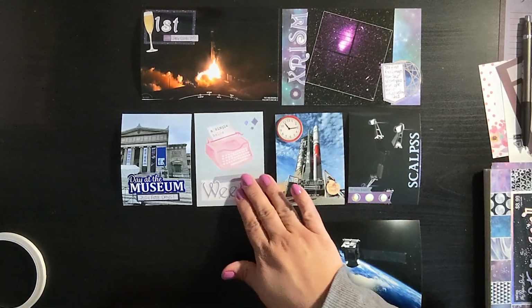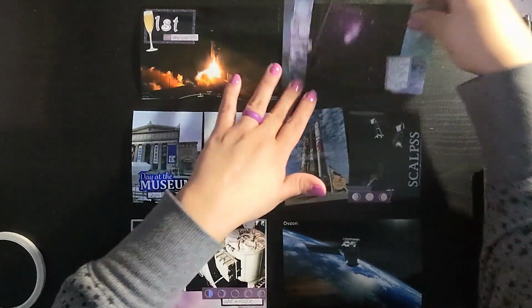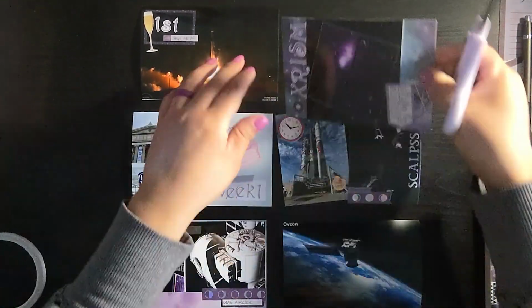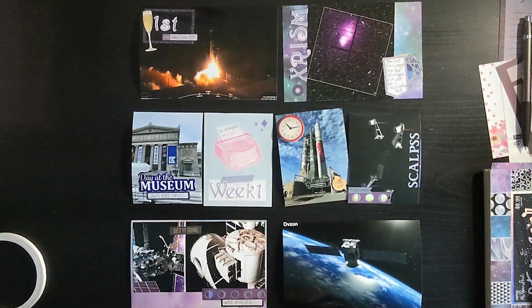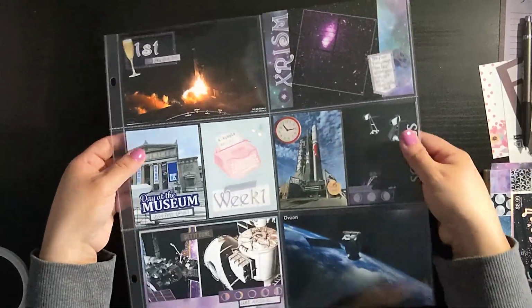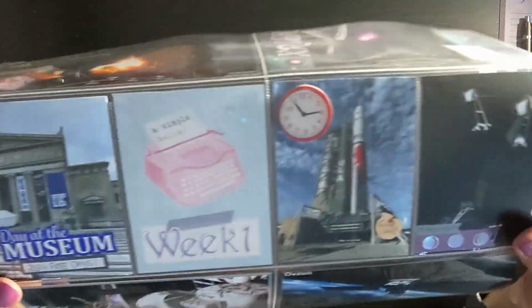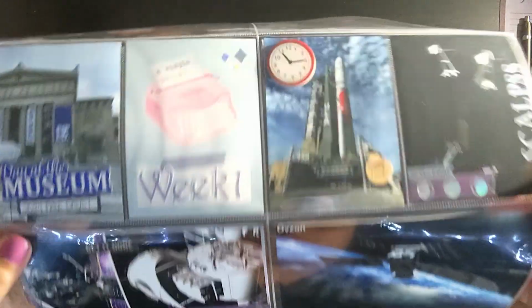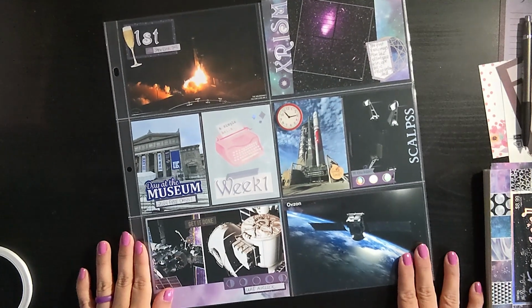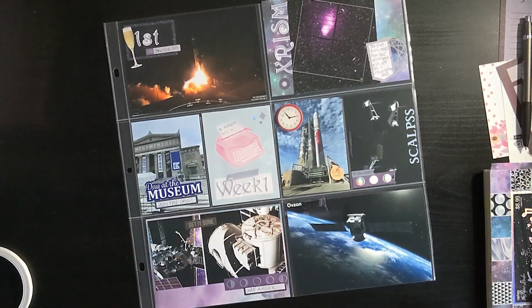It was a SATCOM. And now I am laying out all the photos in the order that I've decided looks the best and kind of helps me tell the story. And then I will be tucking them into the pocket page so that I can add it to my binder. And so here's a brief look at what week 1 looks like in space. And I'm going to share some photos here of the finished product.